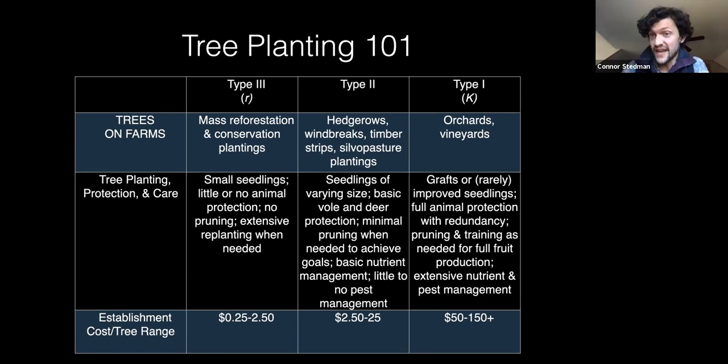I don't know if they're more stable. They require a lot less maintenance than commercial fruit plantings, and they have a lot lower pest and disease challenges. They also don't yield as much. They don't yield nearly as much per acre. So it is a different kind of financial model. It is a different kind of investment.